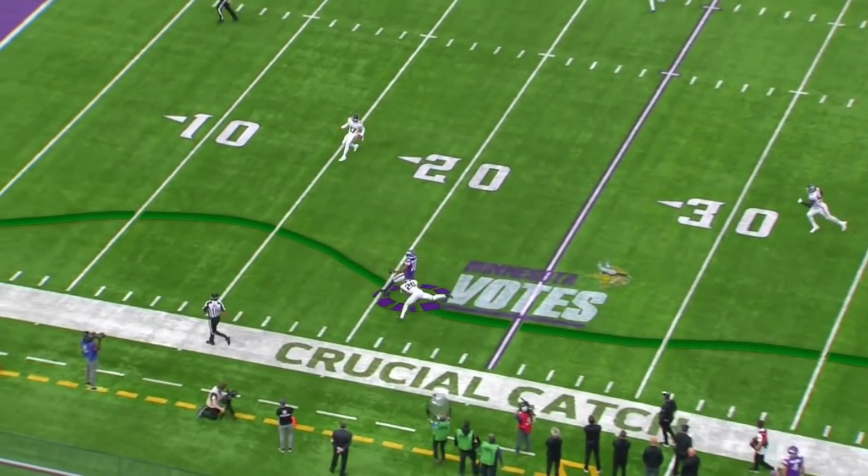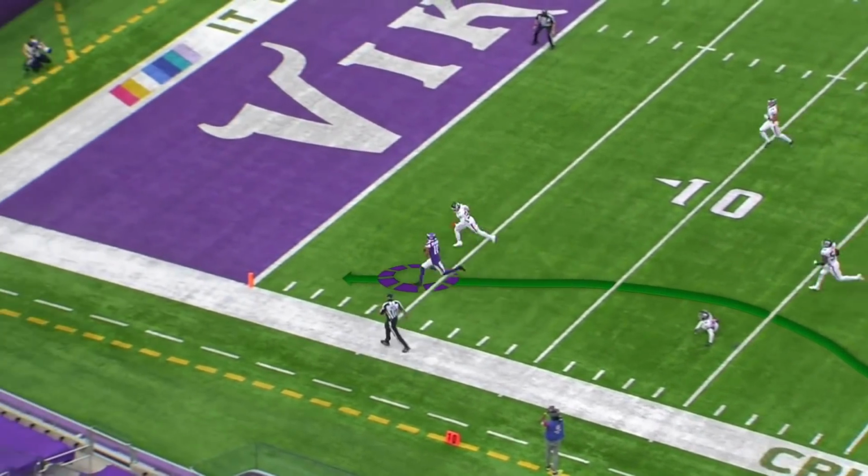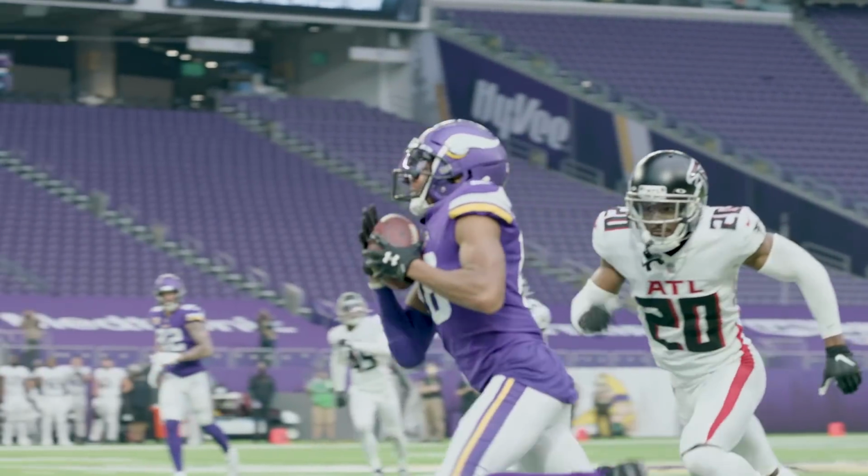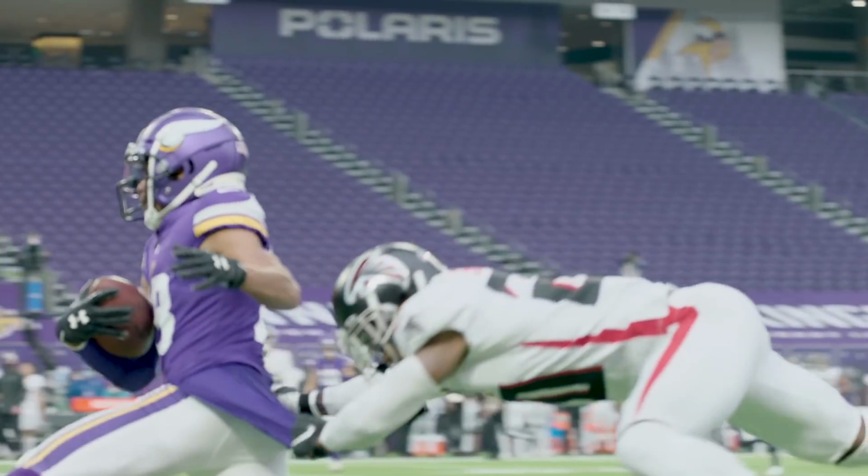And just that little weave at the end, he freezes the safety, gets himself in the end zone for the touchdown. So an unbelievable double move. Now, I think the next game against the Chicago Bears is really one of his underrated games.